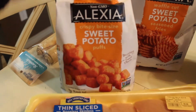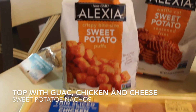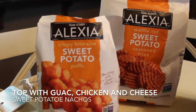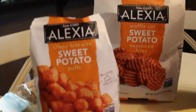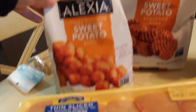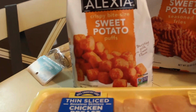Next, I have sweet potatoes. I'm a college student, so I'm pretty busy on a daily. So usually what I do is I just buy my sweet potatoes frozen. And today I was kind of feeling spiffy, so I went ahead and got sweet potato fries and then sweet potato tater tots. I was like, what? But they're pretty good, I'm not gonna lie.